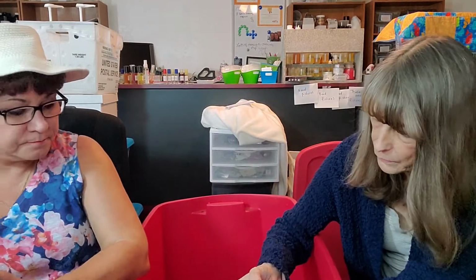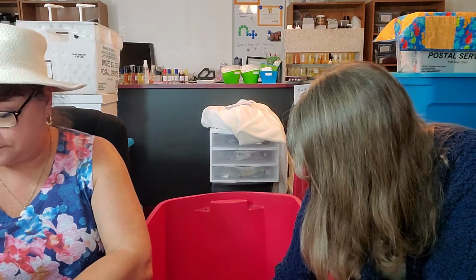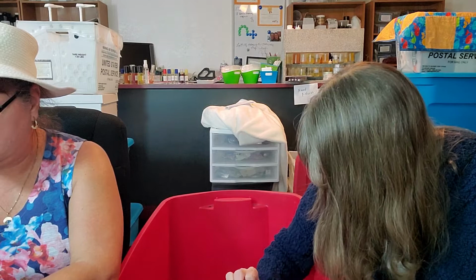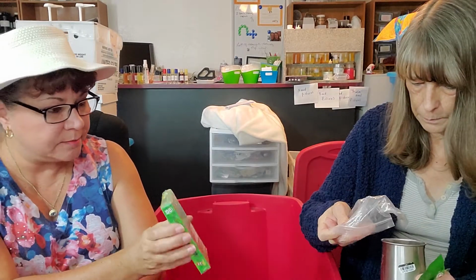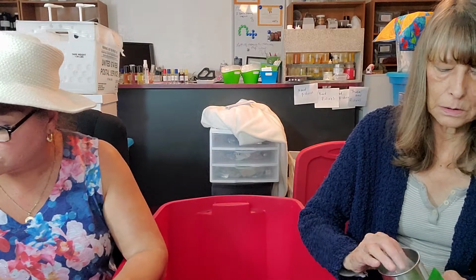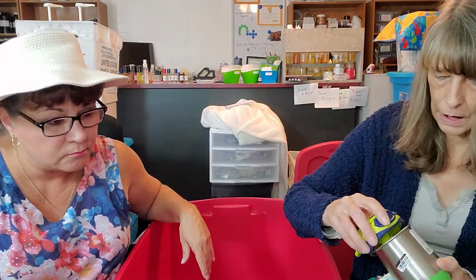Oh, Kelly got some more batteries. Yay. I always need batteries. These are AAA. Here is a needle to inflate a basketball. That's probably worth a little bit of money. About $8. $8? Okay. $8, y'all. Where'd them lids go? There it is.